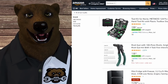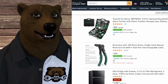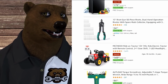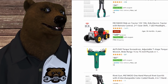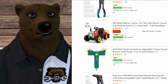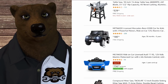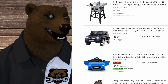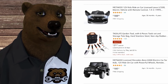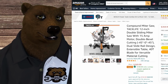Anyway, if we take a look at their store, we take a look at their products, they've got an interesting selection. We got the Mataku, that was a Tacklife product. This rivet gun, there's a fridge, another type of rivet gun. There's a tractor. There's legitimately a small kid's tractor. If they make that Big Bear sizes, I might buy it for $149. And we got more screwdrivers, that Tacklife table saw. And look, they're rolling in the G-Wagon with the bends. Gotta love the G-Wagon. Oh, we got the Audi TT as well. We got the saw, we got the Lexus. It's quite a collection of tools and vehicles of sorts there.